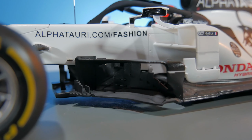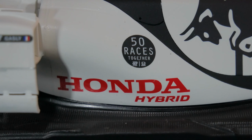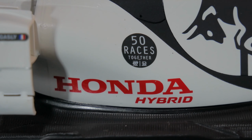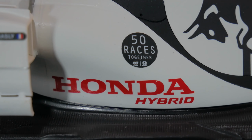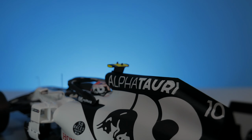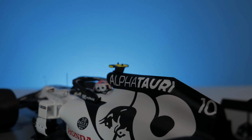Livery section. Rather simple for a 2020 car, I have to say. Beautiful Honda hybrid logo in this beautiful red that just pops right away. Nice little extra design there of 50 races together with Honda and AlphaTauri. All the way to the top you have a beautiful AlphaTauri logo. I don't know if this is the way that it is, but the R kind of looks stretched, doesn't it?